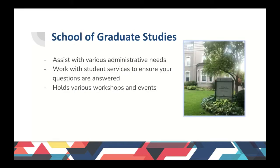So the School of Graduate Studies, they assist with various administrative needs that pertain to graduate students at the University of Toronto, and they work with student services to ensure that your questions are answered as well, and they hold various workshops and events.